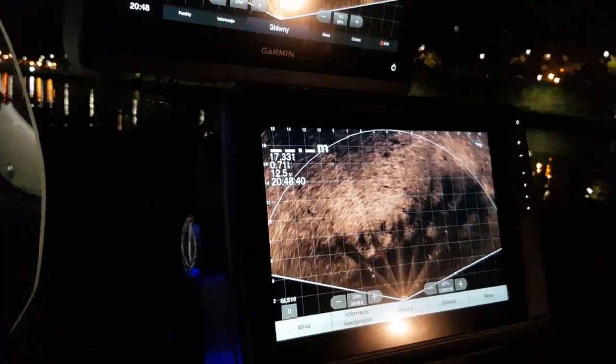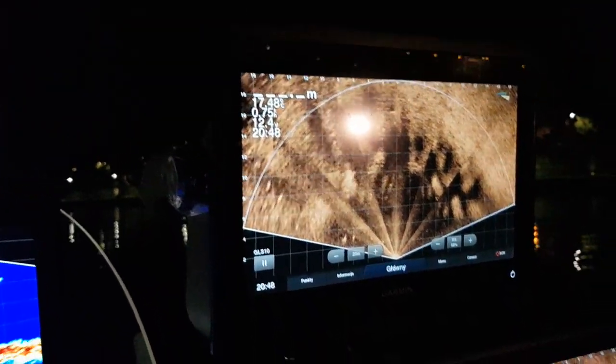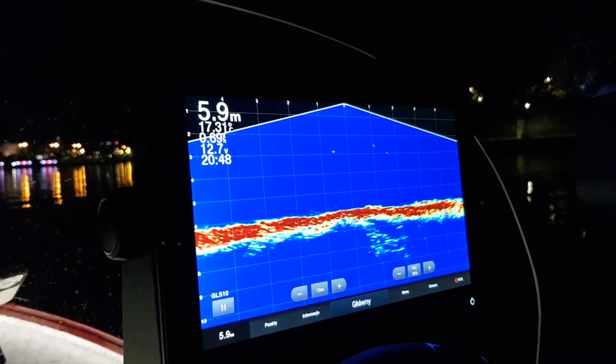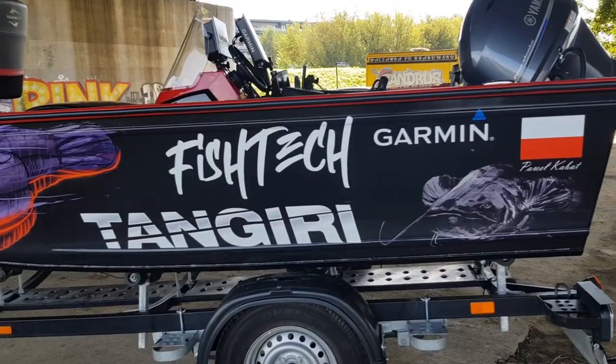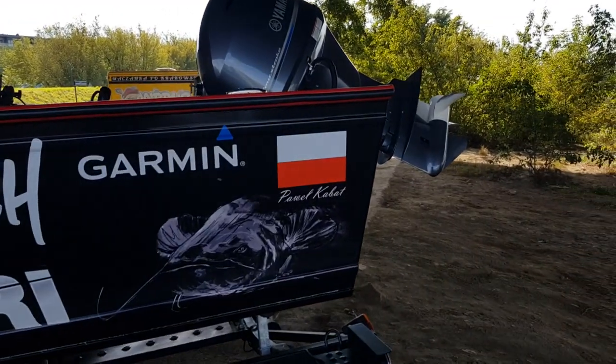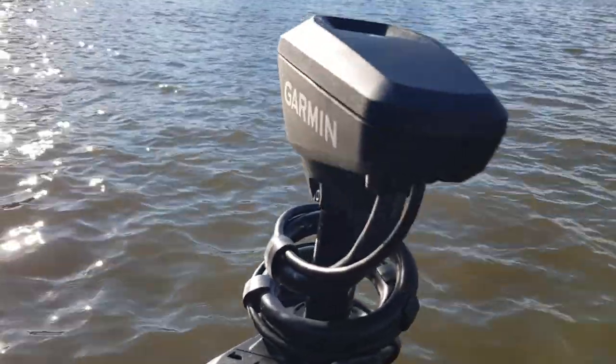And today is for me to have a look at the electronics, Garmin electronics, how they work, what they do, the Livescope, and just help me decide what to get on my boat. And Paweł very kindly has offered to take me on his boat and show me Garmin, show me the electronics, show me how everything works. I hope to be able to show you a couple of things here and also make up my mind in terms of what I need on my boat.